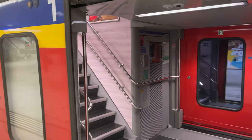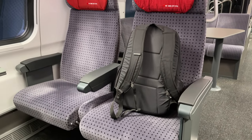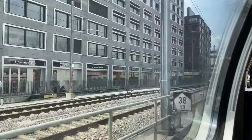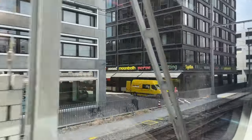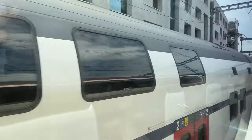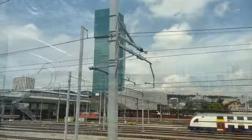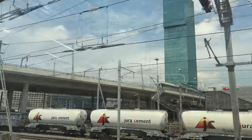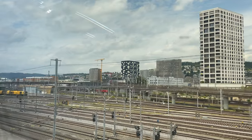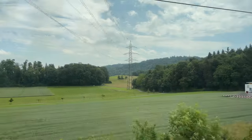I will travel on the second floor, so I have an even more amazing view of the beautiful landscapes in this beautiful country, Switzerland. So we are departing from the Zurich train station. And now our first stop is Bern. In Switzerland there is a lot of beautiful landscape and you can enjoy it when you travel by train.